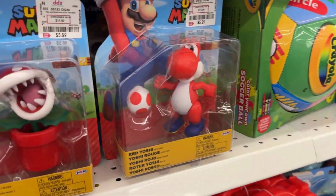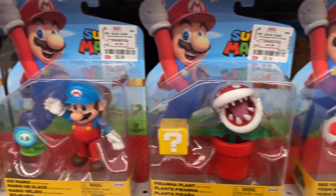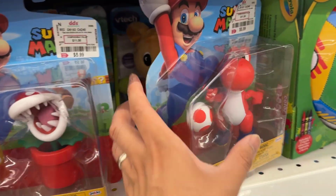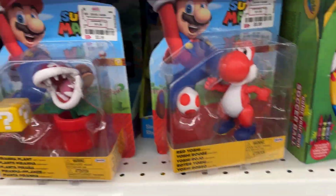Upon further inspection of the shelf, I found this red Yoshi action figure, and it turns out he's part of the set with the previous 4 Super Mario action figures we saw, so the wave actually consists of 5 characters, not 4. You'll love to see it. I hope to keep seeing full waves of Super Mario and Sonic the Hedgehog Jakks Pacific action figures at discount stores.